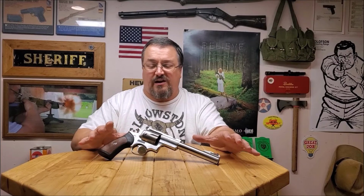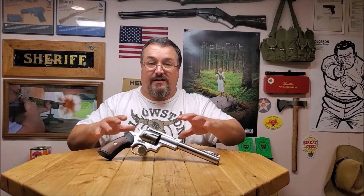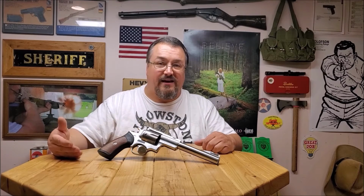Now, the Super Redhawk came out and was supposed to take the place of the Redhawk, but it never really did. These were designed for 44 Magnum and up. I mean, 44 Magnum used to be the most powerful handgun cartridge in the world, but there were things coming up surpassing that. In 1987, when they introduced this, they had that in mind.